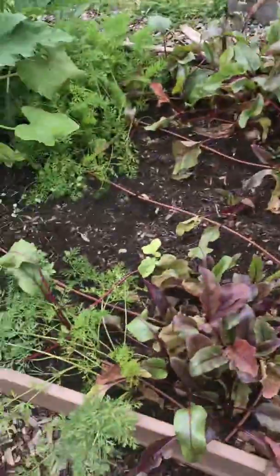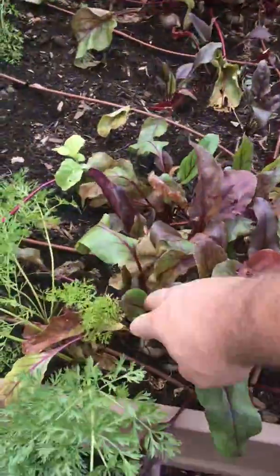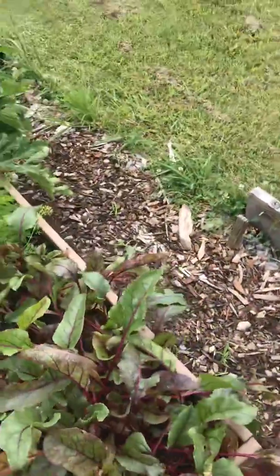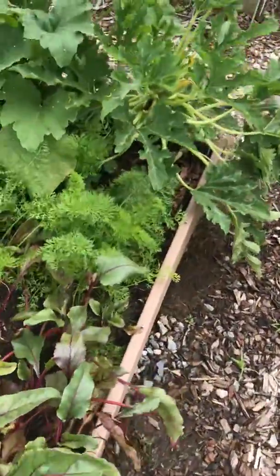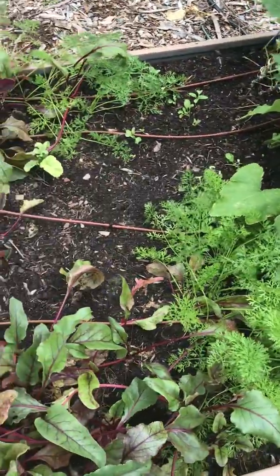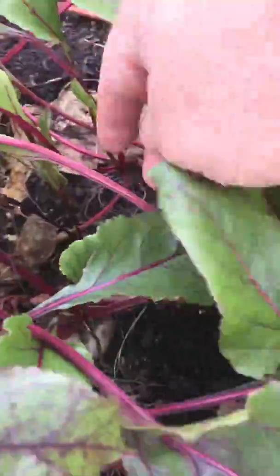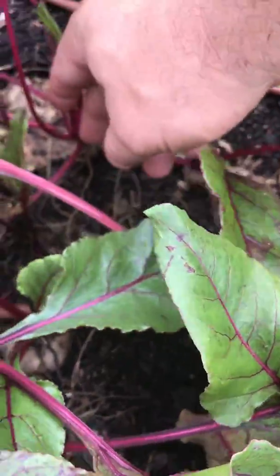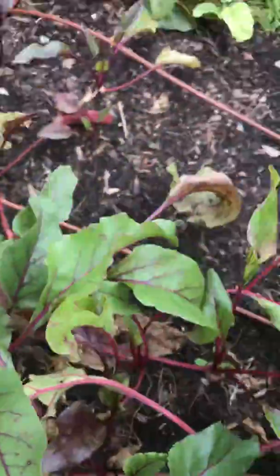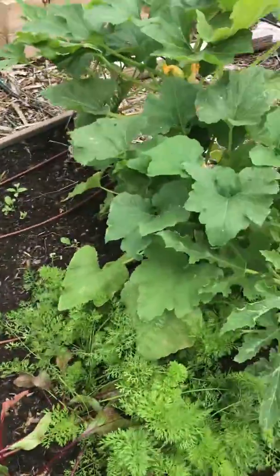So here we go. First here, got a good bunch of beets going. Some are big, some are not. I've noticed that if you don't go through and pull out ones that are too close to each other, you end up with ones that look like that. And then others just actually do good, so you get some decent sized ones. But I'm still letting those go.